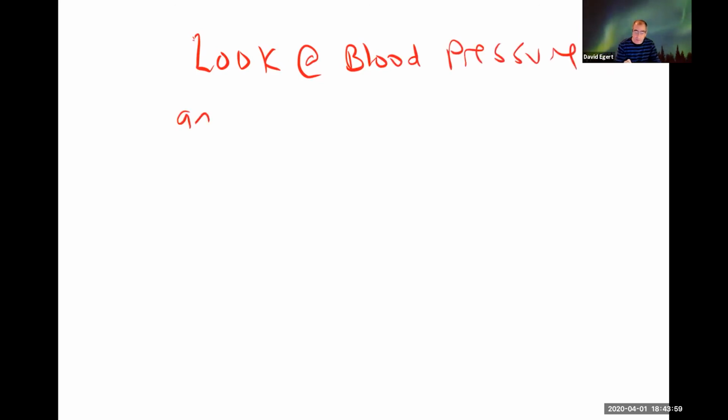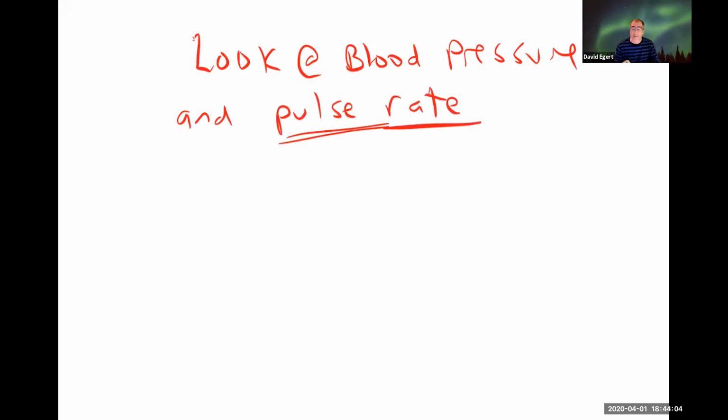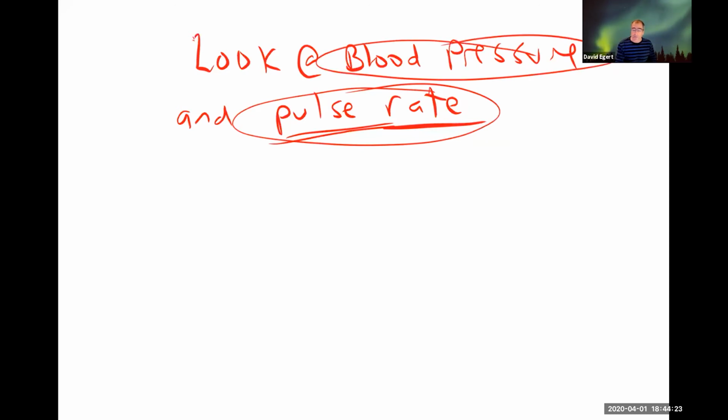So we're going to be looking at blood pressure, as well as pulse rate. When we get into all this in lecture, you're going to see heart rate is connected to all sorts of things, and these are all interrelated. For right now, we're going to look at pulse rate and blood pressure as these 2 variables that we'll keep looking at in different situations.